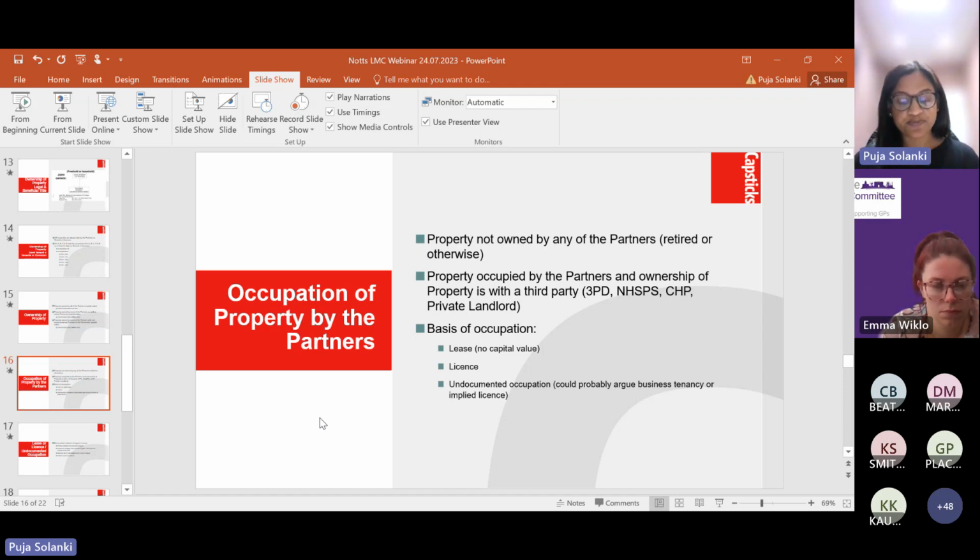So the first is a lease. And in our situation, we would always advise that a formal lease is in place. Be aware that this lease would be granted from the third party down to the partnership. It's a rack rent lease. And by that, I mean that it does not have a capital value.